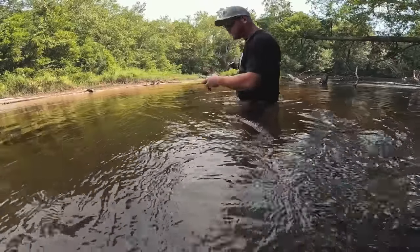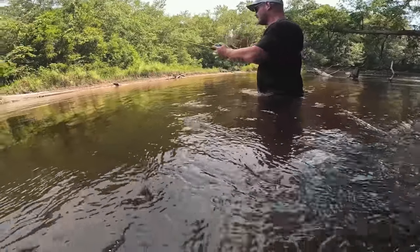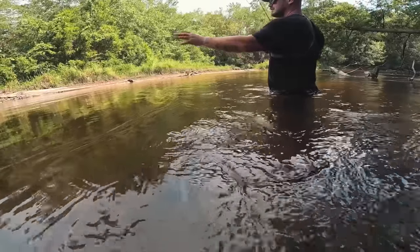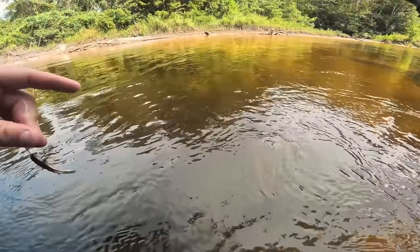Remember the tree I was just talking about right here leaning over the water? We've made it 10 feet past the tree. What in goodness gracious do we have going on here? Bent the hook all the way out. I'm gonna go to the beach and retie.